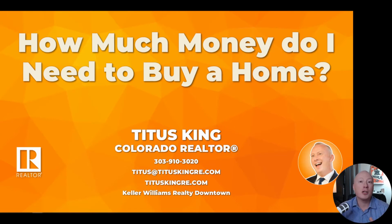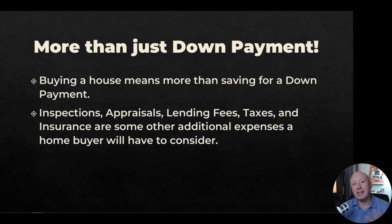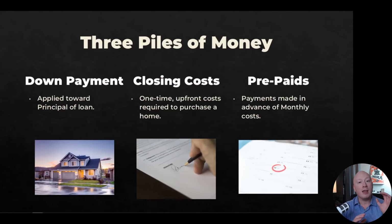So how much money do you need to buy a house? So there's more than just the down payment. The most typical thing people know about when they want to buy a house is, hey, I need to save for a down payment. In addition to the down payment, you're going to have other expenses such as inspections, appraisals, lending fees, et cetera, et cetera. Those are things that you will have to consider. So there are 3 piles of money you're going to need to buy a house.